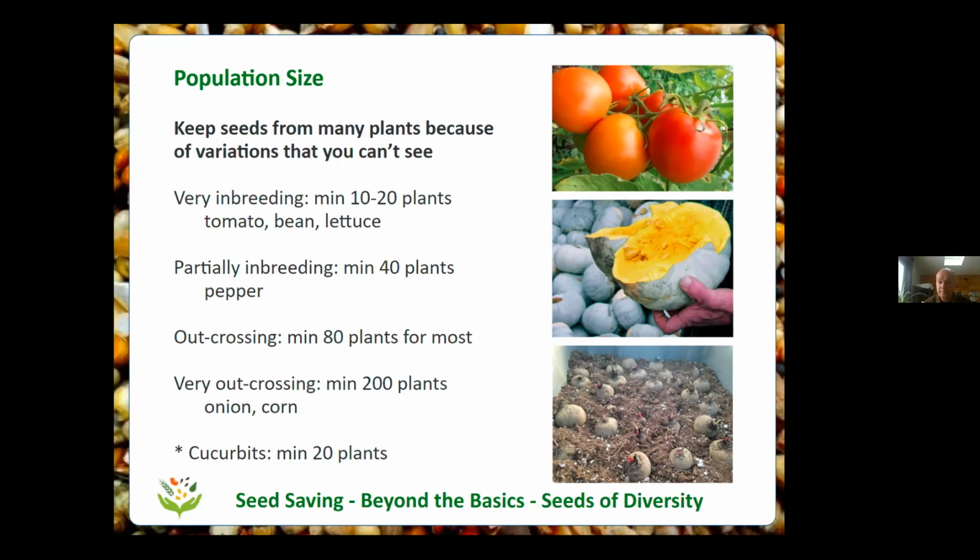For very inbreeding plants like tomatoes, beans, and lettuce, which are self-pollinating and therefore inbreeding, only 10 or 20 plants will be enough to capture all the genes. We don't want people to just collect seeds from one lettuce plant, because you'll lose the drought resistance and the disease resistance, all those things that you can't see, but they're in there in other plants that you didn't save the seeds from. But 10 or 20 plants, that's plenty.